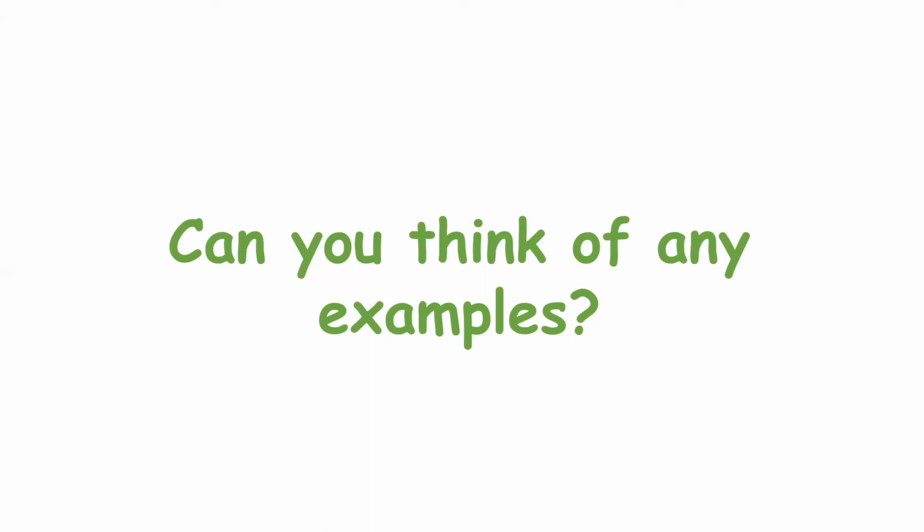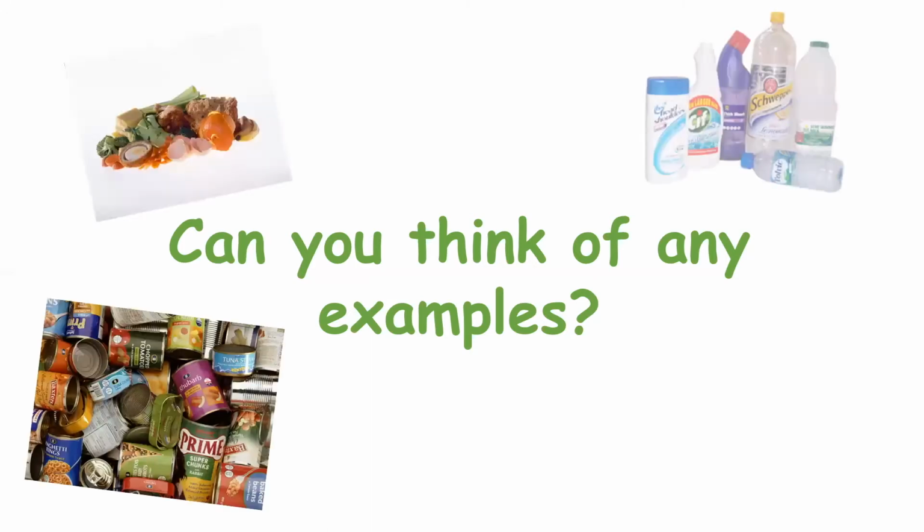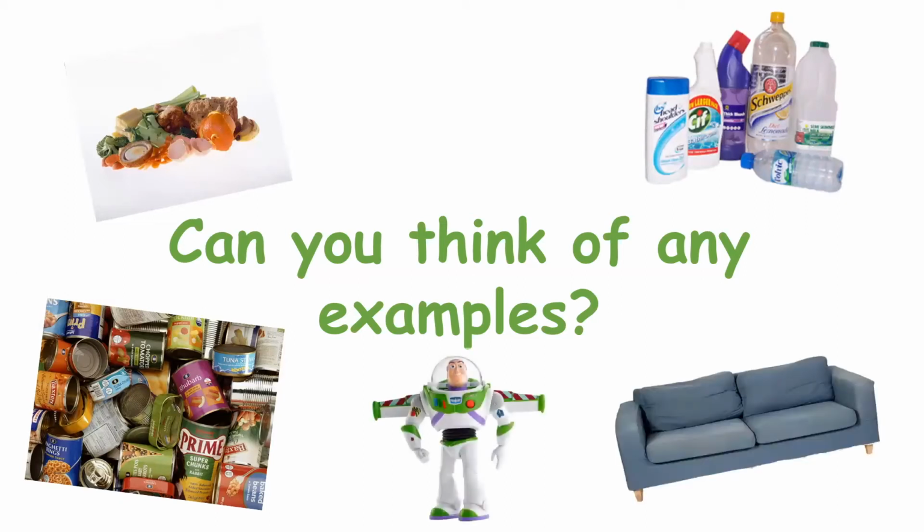Here are some examples: tins and cans, food waste, plastic bottles, an old sofa, a toy we no longer play with, or a bike that we've outgrown. But waste can be any object, item, or thing that we no longer want or need.